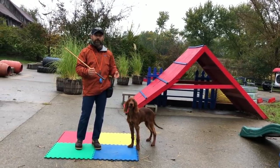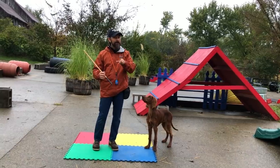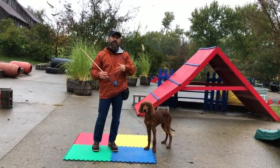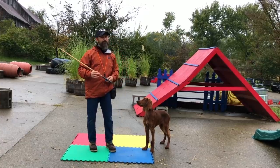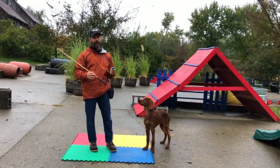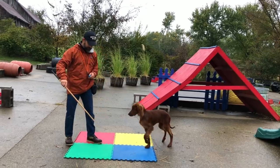But he didn't make a choice to misbehave. He just got it wrong. So don't fuss at him, guys. This is really important. You have to learn not to get frustrated and let your frustration show in your training, because if you get frustrated, the dogs will get intimidated and they won't do this kind of training well. All right, so let's see what else we can do.